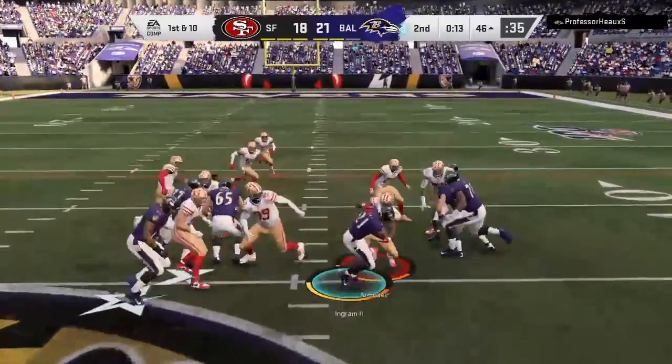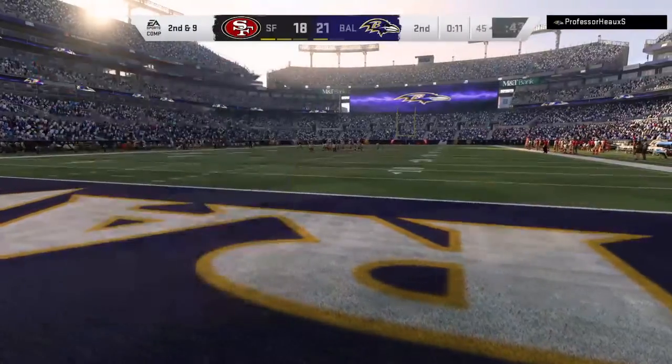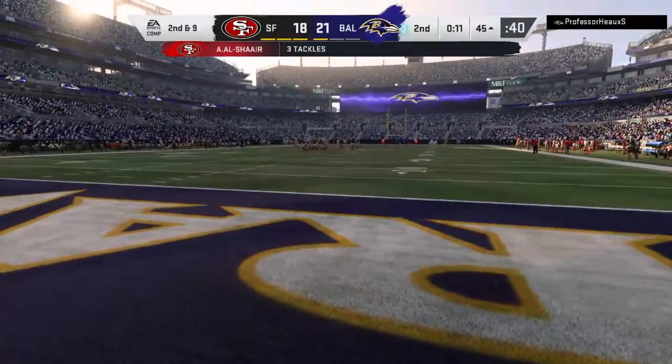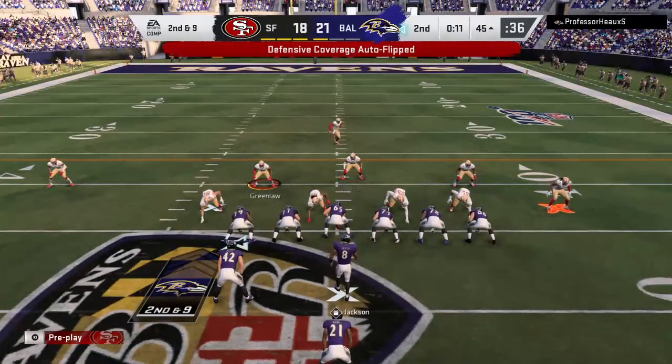This is Ingram on 1st and 10. The Ravens going to use the second of their timeouts as they stop it with 11 seconds remaining in this first half. Here's 2nd and 9, just a yard on that last run.